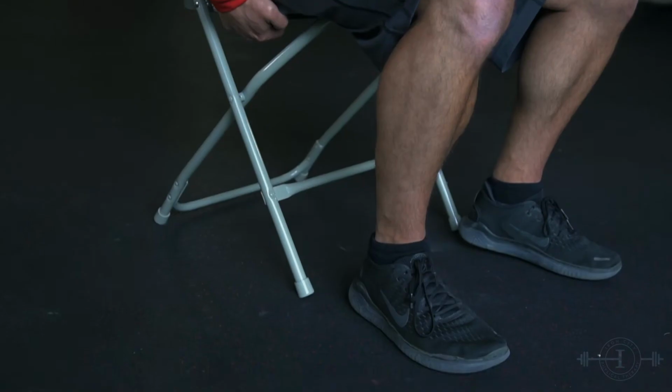Jump back to the other side. So each of these stretches, we're gonna go through 2 times on each side. And back to the rotation.